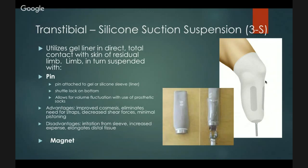So, disadvantages. Anytime you have these gel liners, which again are really popular these days, you can have issues with sweating because they're not terribly breathable, skin irritation, and then with the pin particularly, it can cause distal residual limb pain. Or make it worse if somebody has distal residual limb pain. So that's a relative contraindication to using this suspension system, or why I would actually think about switching somebody from this.